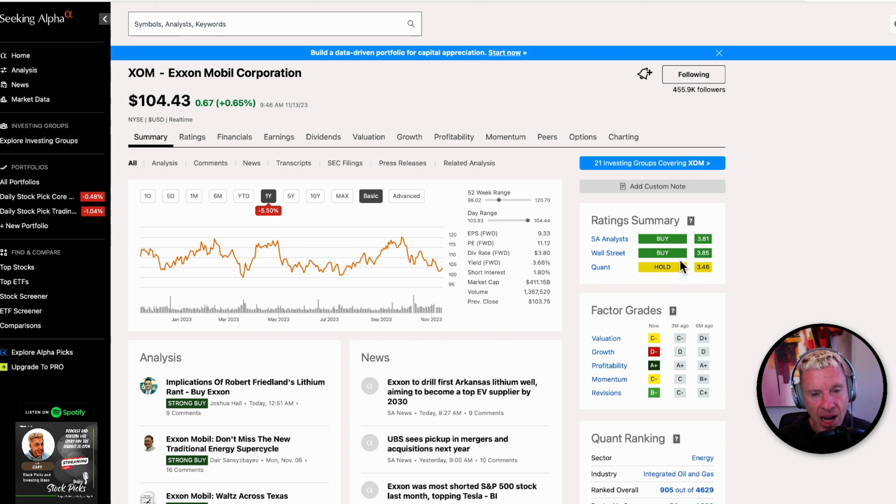Strong buy on Wall Street. Wall Street analysts have it a buy. Seeking Alpha analysts have a buy. The quant has it as a hold, at 3.46.